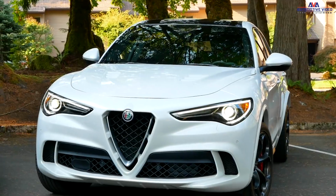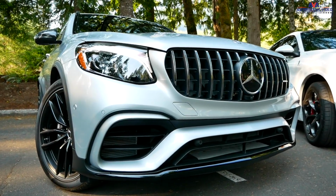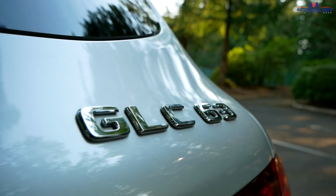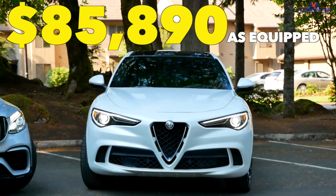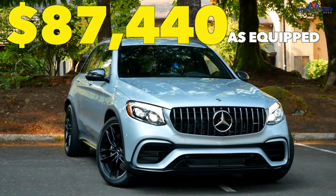I am driving a 2018 Alfa Romeo Stelvio Quadrifoglio, which is quite a mouthful. That is, and I've got a Mercedes-Benz AMG GLC 63. Yes. That's also a mouthful. And how much does yours cost? Mine is $85,000. And mine is $87,000. And mine's a better value than yours. All right, yours is a better value, but by the end of this review, we're going to tell you which one we would buy if it were our money.